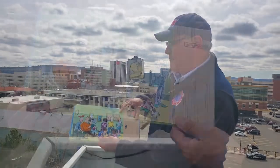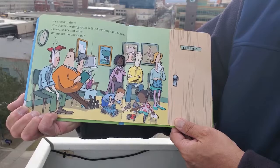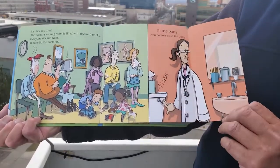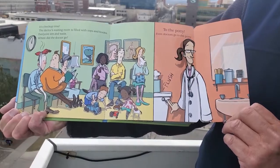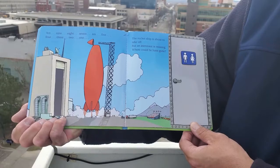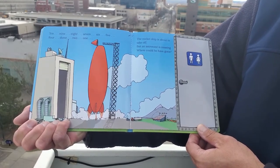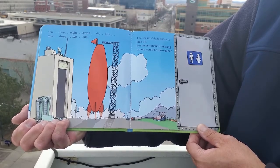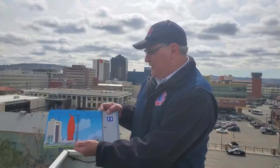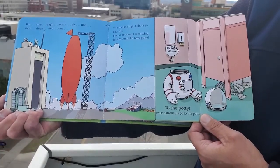It's checkup time. The doctor's waiting room is filled with toys and books. Everyone sits and waits. Where did the doctor go? To the potty. Even doctors go to the potty. Flush. 10, 9, 8, 7, 6, 5, 4, 3, 2, 1. The rocket ship is about to take off, but an astronaut is missing. Where could he have gone? To the potty. Even astronauts go to the potty.